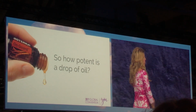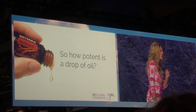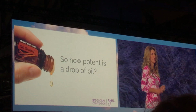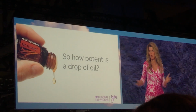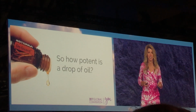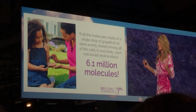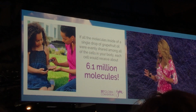So how potent is a drop? Right? You take out a drop of oil. So if you took out a drop of grapefruit oil, put it in your hand, and distributed it evenly all over your entire body, how many molecules would be delivered to each and every cell? I've got like, what, 100 trillion cells in our body? How many molecules would be delivered to each cell? Any idea? Any guesses? How about 6.1 million molecules delivered to every single cell from one drop of grapefruit oil? It's kind of mind-boggling, right?